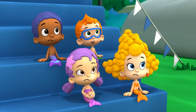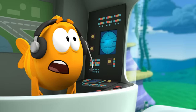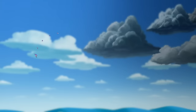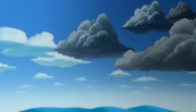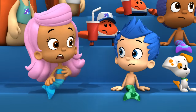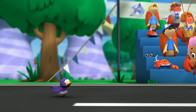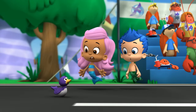Uh-oh, I think it's going to rain. Oh, boy. I think it's time for the Bubble Duckies to come in for a landing. Oh, no! They're flying right into a storm cloud! They're going to get lost! Molly, we have to help them. Come on! Come on, Beep. We have to rescue your family.